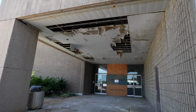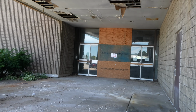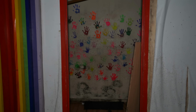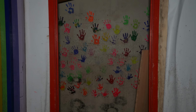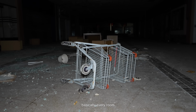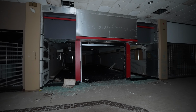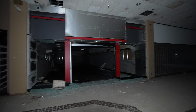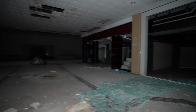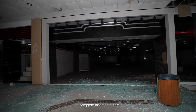Since that point, the dark and humid interior continued to get worse over time. Even as early as 2021, the concourses didn't even look that bad. However, as more water got in, the conditions inside only got worse and worse. Basically every room in this mall is caked in mold, and everything is wet, and it's just a complete disaster in here.